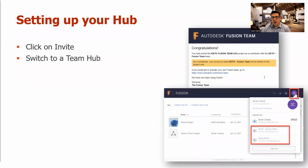Okay, so another thing you're going to want to consider is if you simply go to Fusion Team and log in, maybe you don't click on the invite, you might be invited to several hubs. Company A might invite you to a hub because you're one of their vendors and they want to collaborate with you. Your organization that you work for might have their own hub, where you have your own proprietary internal data and you share it with other members. Plus, they give you a personal hub. So you're going to want to make sure you switch to the right hub in order to see the right work at the right time. These hubs isolate the data so that one company can't see another company's data.